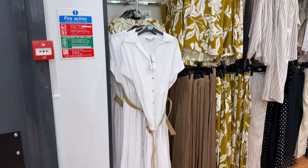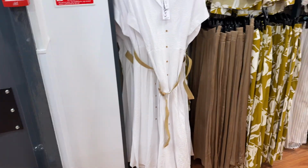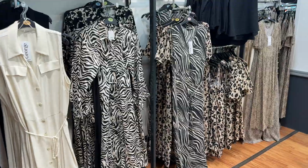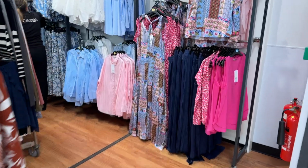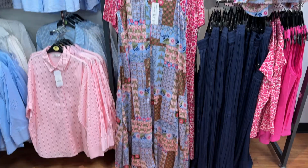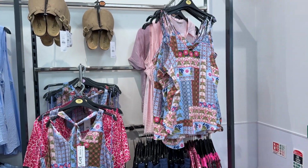This section is definitely giving me holiday vibes. I like this white dress with the natural belt. Lots and lots of animal print. Like I said, animal print's not my thing, but I know that a lot of people like it. And if you do, there's definitely loads of options to pick from. Ooh, this blue dress. This is cute. I really like that. Is it a satiny fabric? Yeah, it's a silky satin fabric. That's really cute. We've got it in a t-shirt as well.